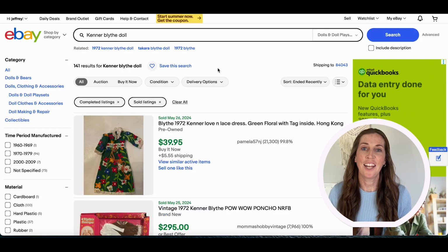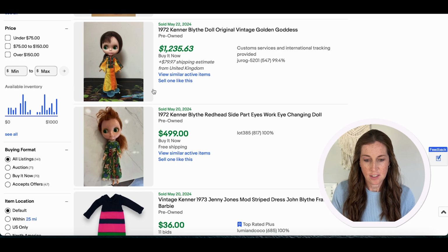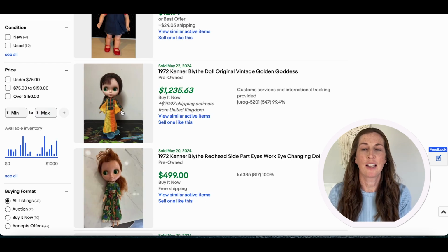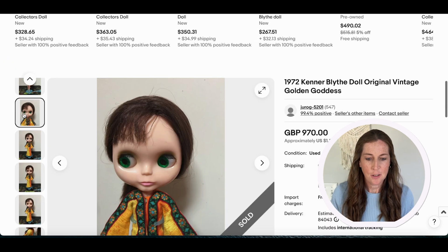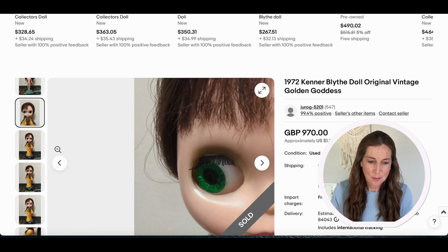Number 4 are Kenner Blythe dolls. As you can see here, these can bring in really good money. This one sold for $1,200. Here's another one that sold for $500, so not quite as much, but still a good chunk of money. The history on these is really interesting. They were produced in 1972 by Kenner. However, allegedly, parents complained that they were a little creepy. And you can see here that they do have really large eyes that are kind of creepy.